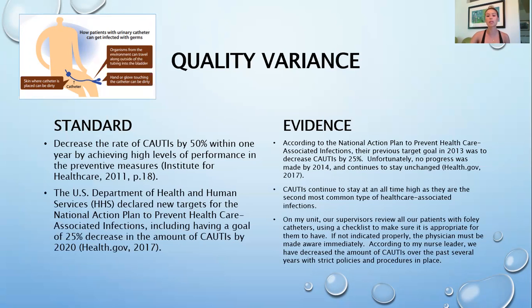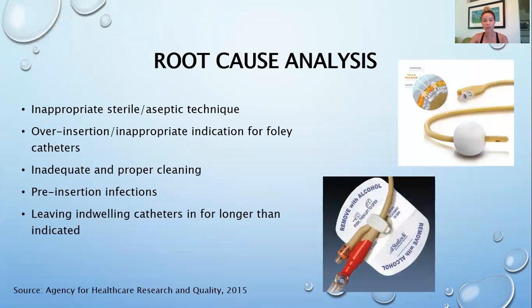So on my unit in our hospital, our supervisors review all the patients with Foley catheters. They use a checklist to make sure that it's appropriate for them to have. If it's not indicated properly, the physician must be made aware immediately, so the supervisors will let the nurse know to let the doctor know. According to my nurse leader, we actually have a decrease in the amount of CAUTIs over the past several years because we have very strict policies and procedures in place. That's good for us.